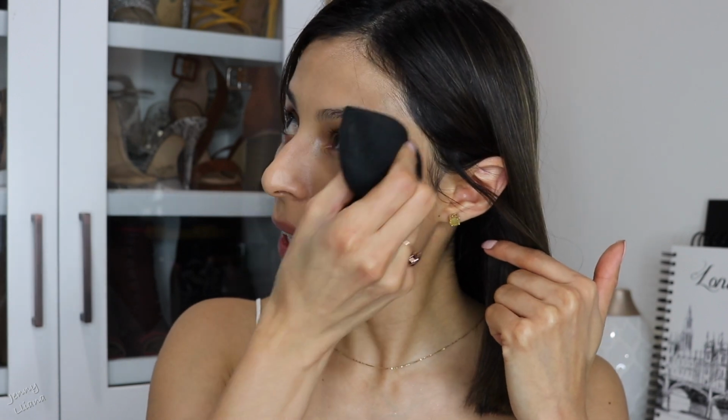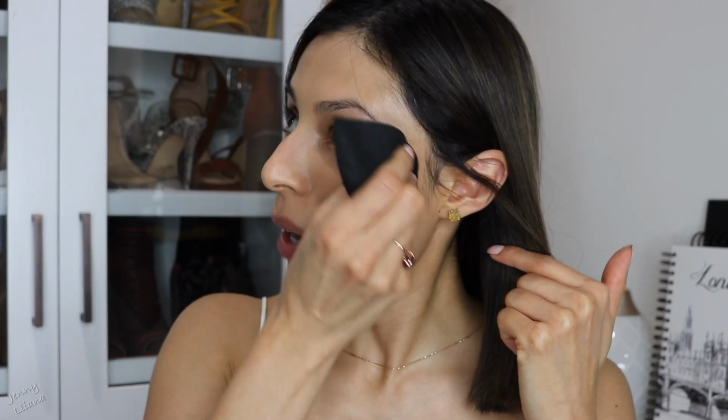That's a simple one layer on this side, and you can already see the difference. This side, my skin is already more perfected and the skin color is more even, and obviously on this side I need more corrections. So like I said, it does give you a natural finish, so I really like it for that.